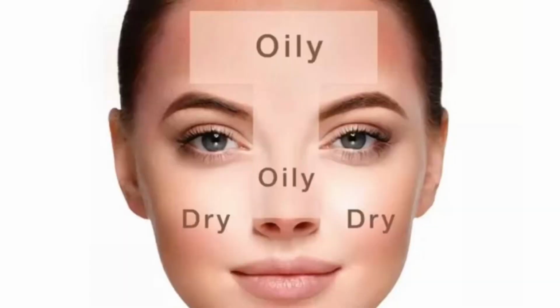So first we have to understand how to identify if you have combination or normal skin. Normal skin is basically you don't have any kind of oil on your skin and you don't feel extremely dry, you don't have flaky skin around, so it's just balanced skin all over, and that is how you know that you have normal skin. But in combination skin type, you generally have oily skin in your T-zone, and this part of your skin is very oily, but the rest of your face is extremely dry, almost flaky, like a dry skin type. So that is how you understand that you have combination skin.